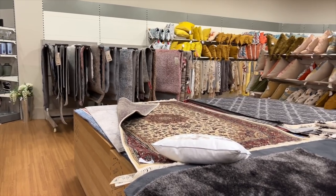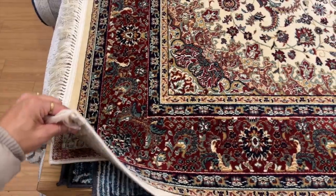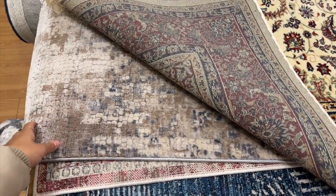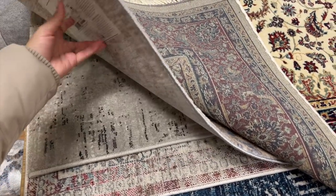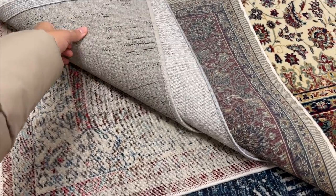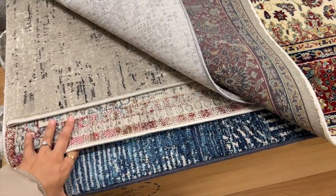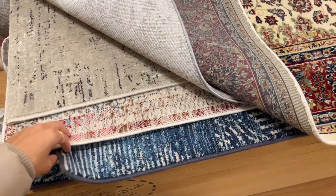TK Maxx and Homesense are some really good places to get rugs. They have so much variety. Any style that you think suits your home, I can almost guarantee that they've got it, and they always have really good size options available as well.